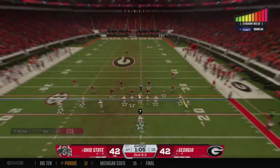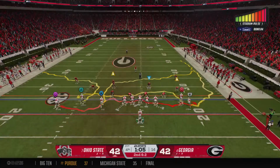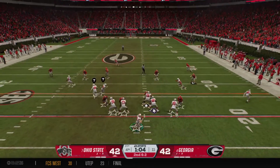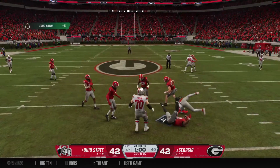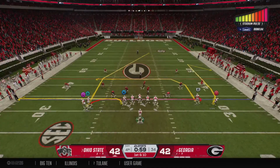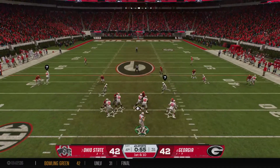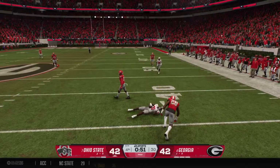That completion makes it 2nd and short. Quarterback looking to connect with the receiver here. It's caught. And he'll be taken down, but he does have 1st down yardage. Now they've got to hustle to the line and get set. On 1st and 10 here, looking to throw the ball. The sure hands. It's Duggar.